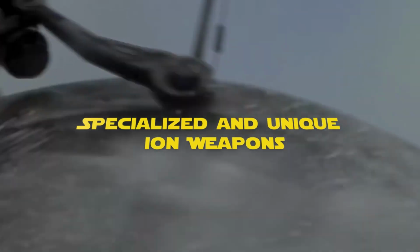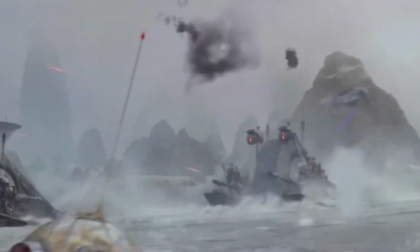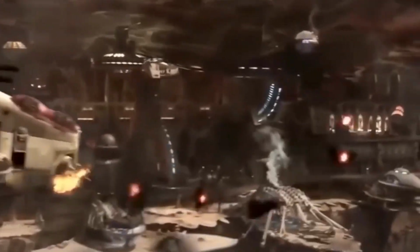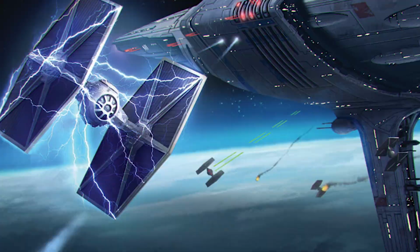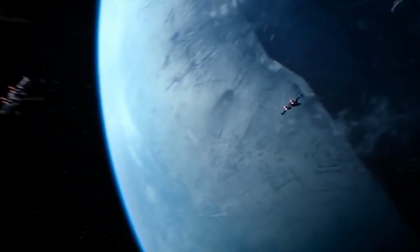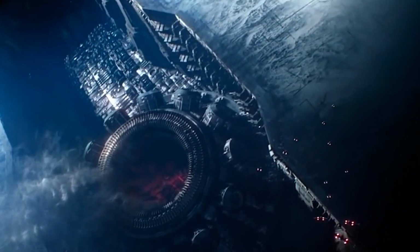And finally, let's talk about some specialized and unique ion weapons. There were some unique ion weapons that made a mark in the Star Wars universe, and chief among them is the Ion Net. This weapon is a high-tech, pricey toy in the galaxy. It's not your everyday net. It's electrified and designed to take down multiple targets with a zap.